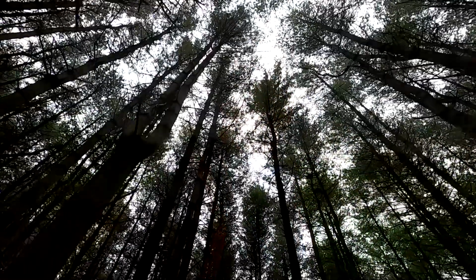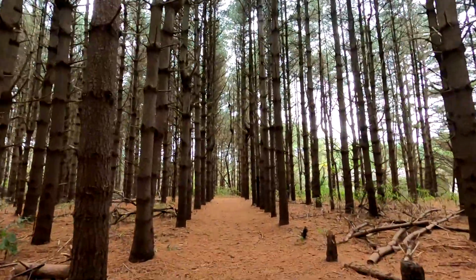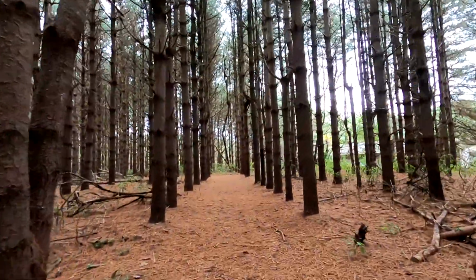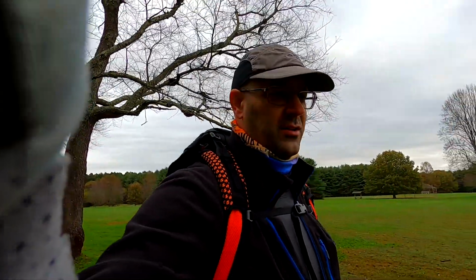The back part's got a managed forest section where trees are all planted in a row and grid. It really looks kind of cool when you're walking through it. I love that part of the park. But we're going to continue on around and head over towards the lake side of the park, do the Pondside Nature Trail.